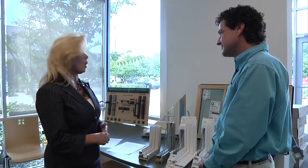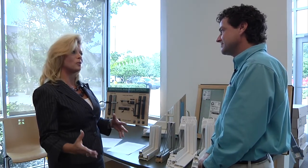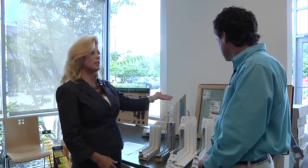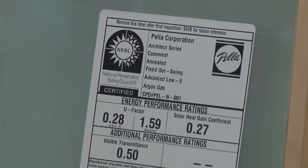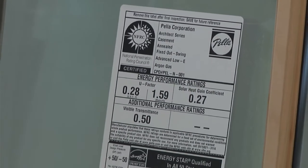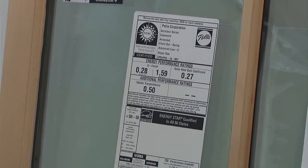Is there something simple? All of our products are state certified and also come out to our job site when they're sold to you with an NFRC sticker. Okay. And on that sticker, it describes the product that you receive, and it also gives you all of the energy performance ratings shown on that sticker. Okay. So there should be no question as to what you're getting.